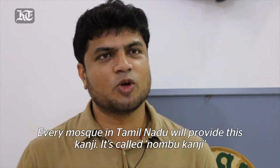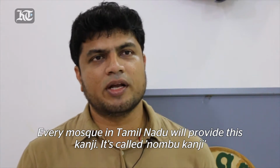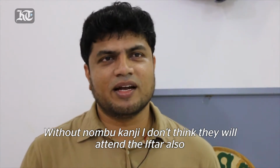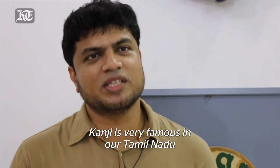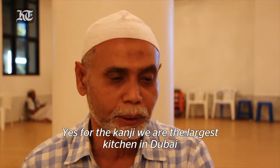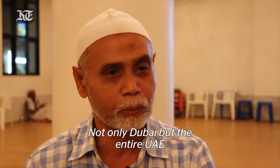So more in Tamil Nadu, in every masjid you can see they will provide this kanji, it's called Nombu kanji. In all masjid they will provide Nombu kanji. Without Nombu kanji, I think maybe they will not attend the iftar also. That much, the kanji is very famous in our Tamil Nadu. So, are you the largest kitchen in Dubai? For the kanji, we are the largest kitchen in Dubai. Not only Dubai, the total UAE.